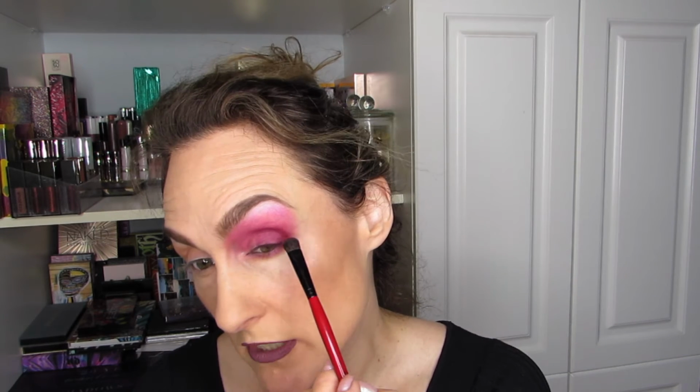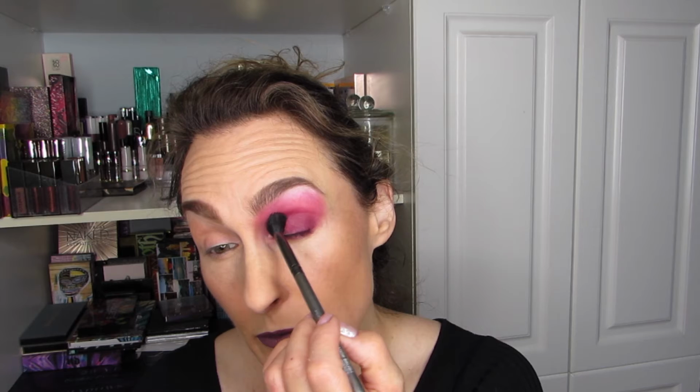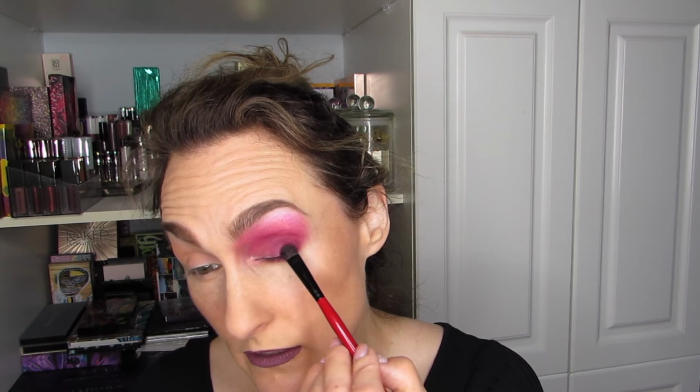I'm going into the crease with this packer brush, but I am going to then soften it up with that previous brush again. Gosh, that is so beautiful. Okay, I cleaned off my fluffy brush, and I'm just going to soften up along the top here. And it looks like I need to put a little bit more of that Snitch color. I'm going to just put some back on.